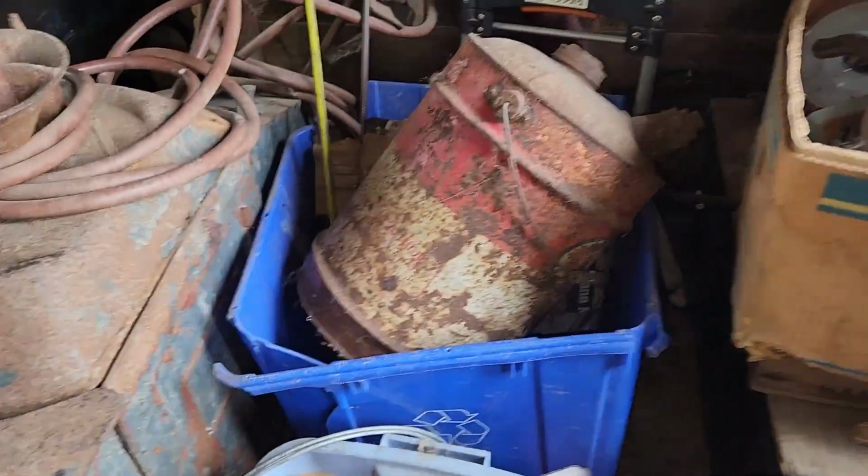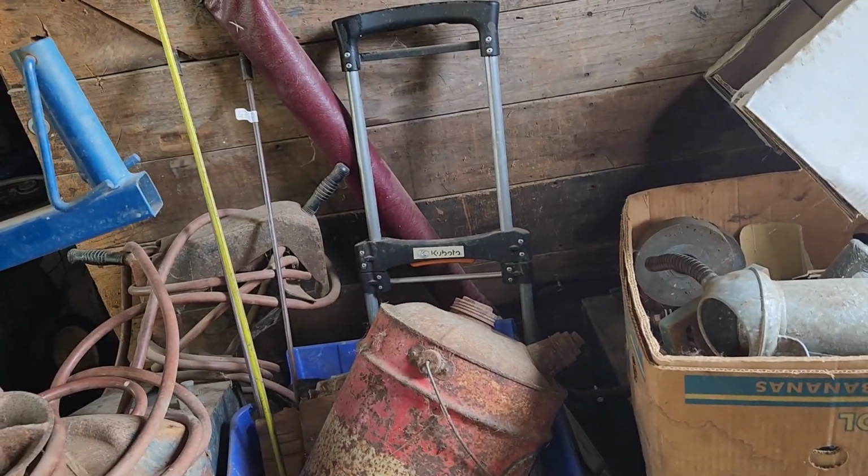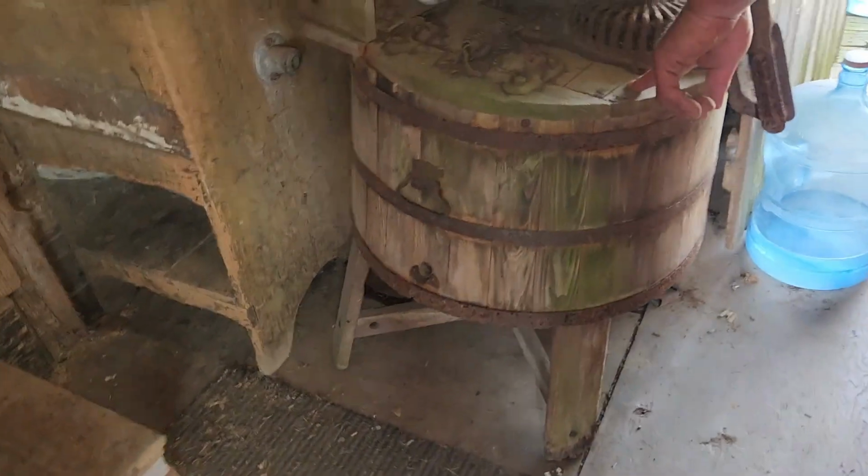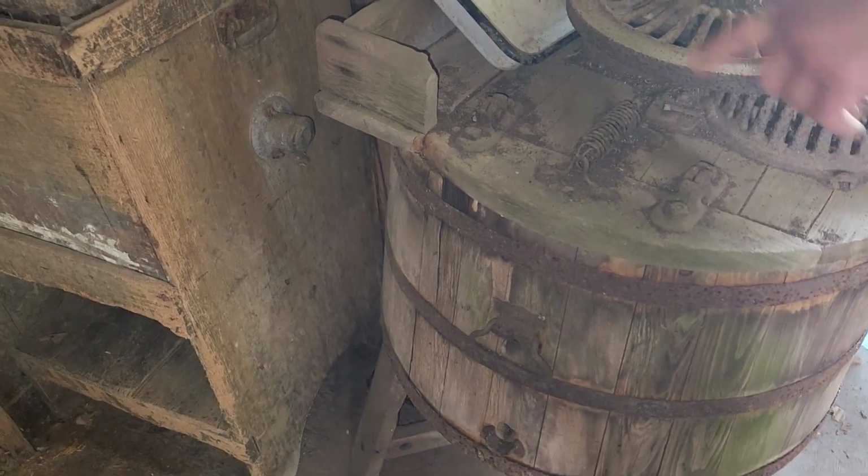What's that? Oh, okay, yeah. You leave it there. I'll take a closer look at that. There's that washing machine I was talking about. Oh, yes. See, that's a good garden piece for someone. I'd be curious to know how much it weighs.